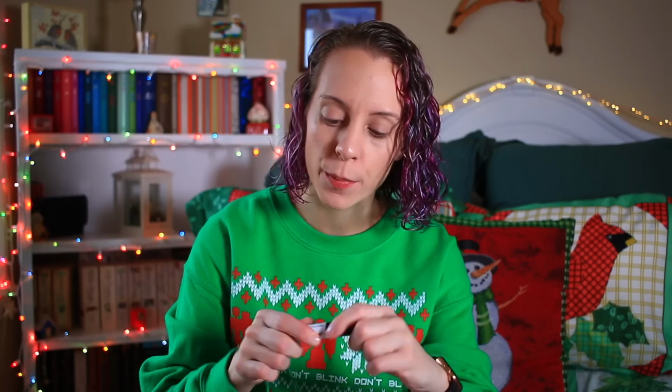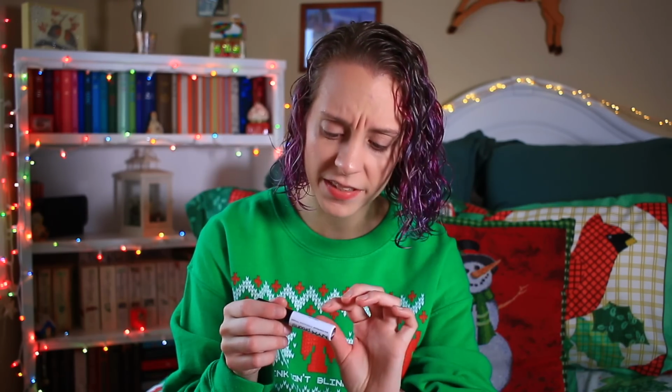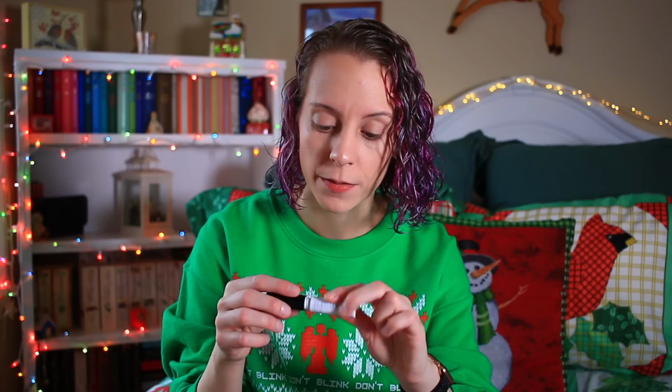So now my face is done and I get to move on to my favorite part, which is my eyes. I love doing my eyes and playing around with eyeshadows. So I'm gonna put my eye primer on first. I use the NYX Proof It Eye Primer. You can find this at any drugstore. I love this stuff because it is the only thing I found that works on my oily eyelids. I get really oily eyelids and this keeps eyeshadow on my eyes all day. It works like magic. I highly recommend it if you, like me, also struggle with oily lids.